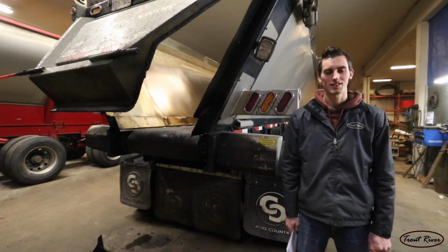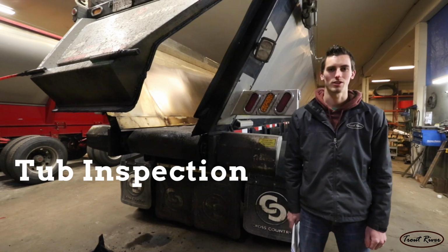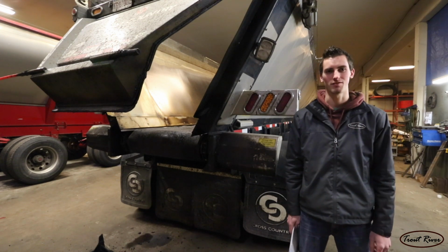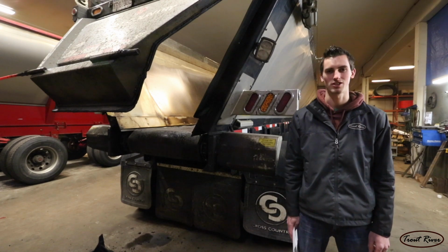Three things you could bring when you go to look at this trailer is a flashlight, this checklist, and a pen. This section's on the tub inspection. The tub is where all the action goes on, so you want to check closely for cracks, you want to check for wear, you want to check for dents. There's a long list of places to check, but you can check these things out on the tub inspection checklist.